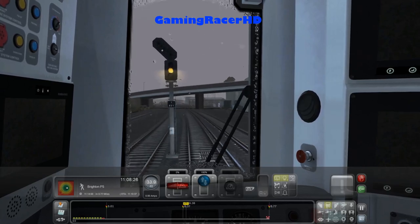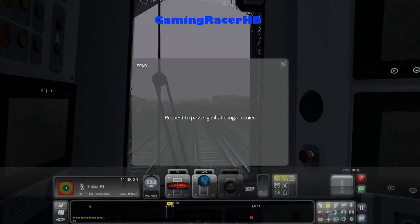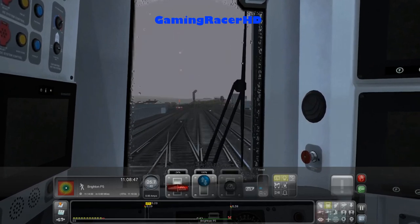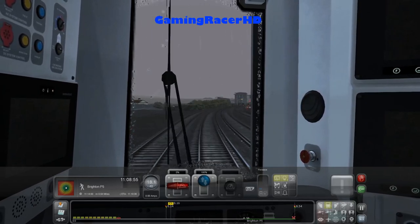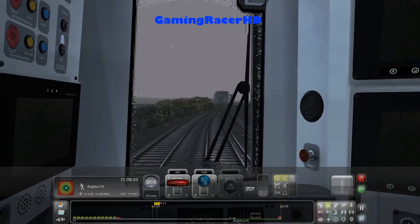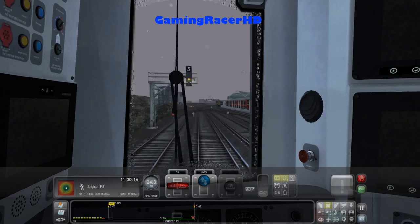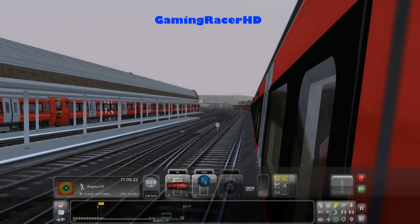So if this next signal is green, then we're good to go. I'm guessing it's going to be a red signal 100% because... Yep, red signal, you're right. Actually, it's good now. We're good to go, nice. I don't feel like we should be able to go, but it's allowing us, so I guess we are allowed to go. You can clearly see how long our train is. It's just crazy.